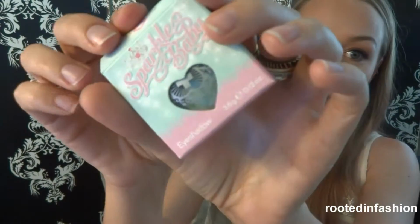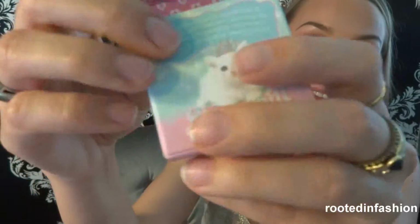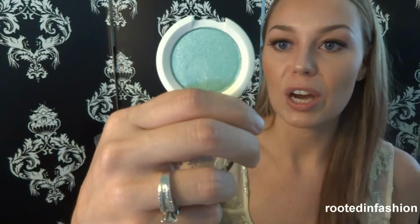Beautylish carries the brand Sugar Pill, which is just such a fun, cute, girly brand. First off, look at how cute the packaging is, and it's a little kitty on the back. And I think for the price you get a good amount of eyeshadow, because that's a fairly big pot. So this is in the color Candy Crush, and this is one of their pressed eyeshadows.